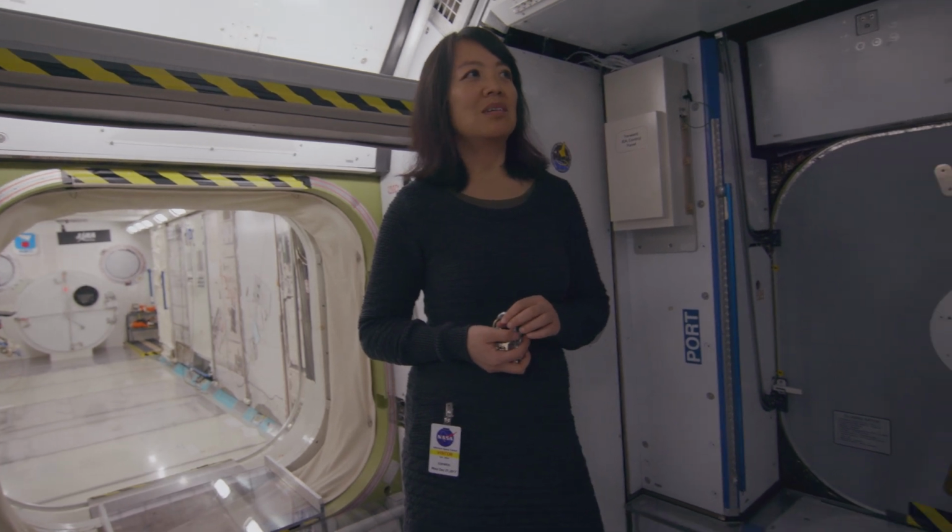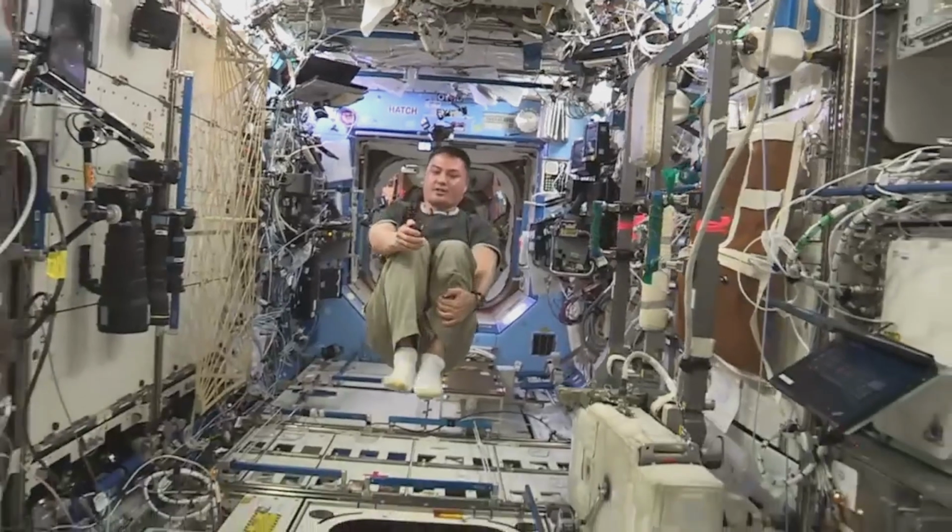It's a little hard to imagine that for someone that goes and lives there for 5.5 months, this is all the space that you have. It's about the internal volume of a 5-bedroom house. There's an incredible amount of room.